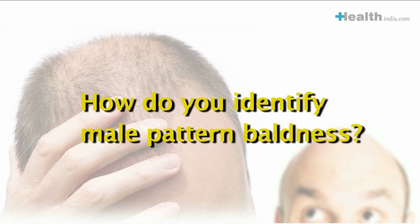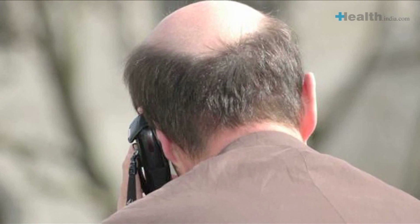How do you identify male pattern baldness? Although it starts with excessive hair loss, here are some of the indicators. Receding hairline from the front and temples, thinning of hair on the crown, bald patch on the top of the scalp, partial baldness, complete baldness at a later stage.